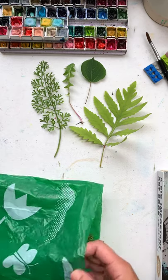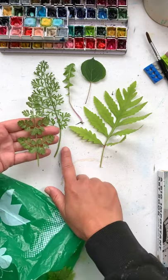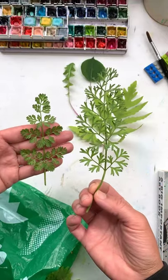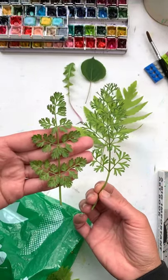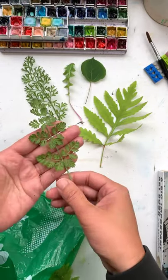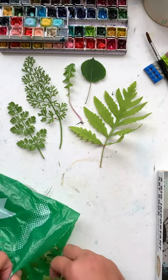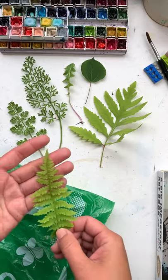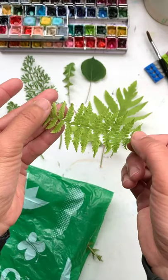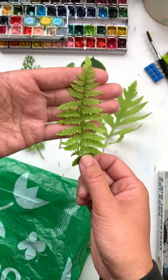Ooh. But anyway, look at this one. It's similar to this one, but there is definitely a change. See? The leaves on this one and the leaves on this one. Huge difference. So what I'm gonna do is I'm gonna press these and I'm gonna put them in a book. But I think this one's from one of the ferns. I mean, look at how, see how they're like the leaf within itself. It's just so amazing. It's gonna be fun to paint that.